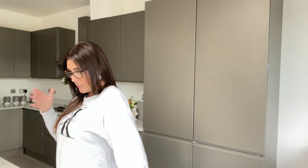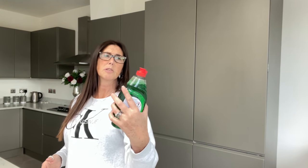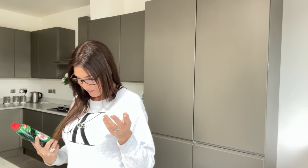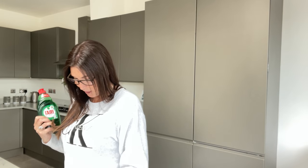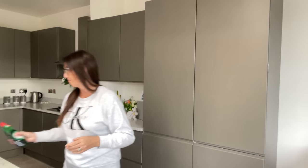Right, so that's that. What else have I got? Let's get the boring stuff out of the way. Fairy liquid. How much is that? 99p, I think. This is the only thing I didn't write the price on, but I've got a feeling it was 99p. Fairy liquid, yeah, 99p. I know they do lots of different smells and all that, but I just like the original one.